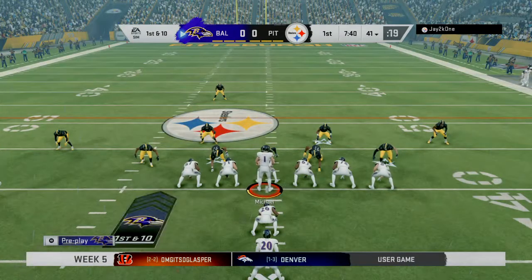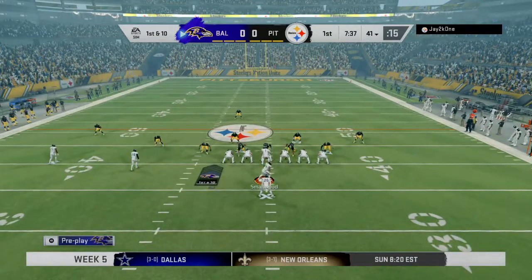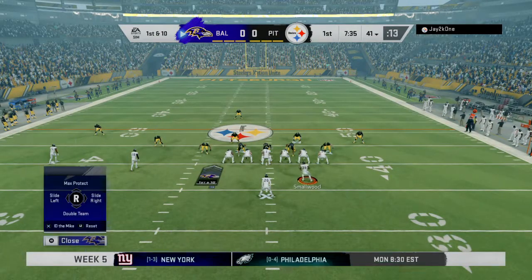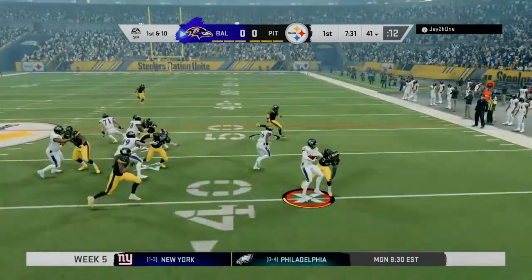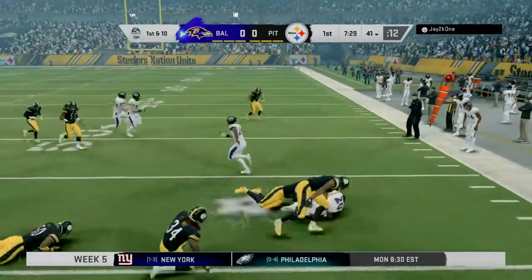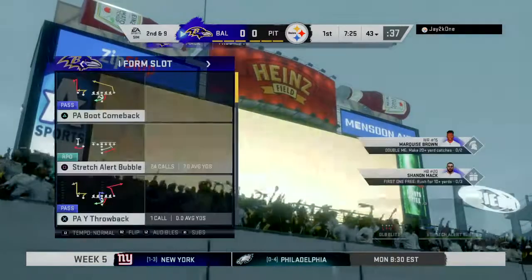One play has him up past the 40 already, and another 1st and 10. They'll run on first down with Marlon Mack, and not much there at all. Maybe a yard up to the 43.